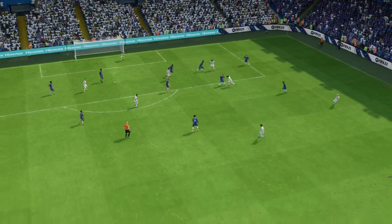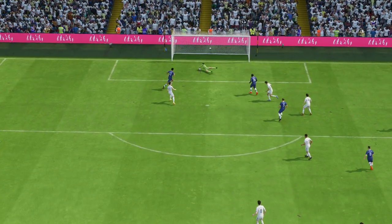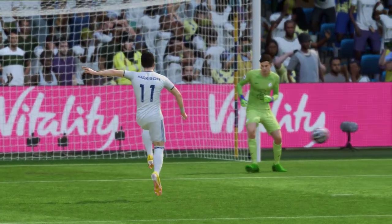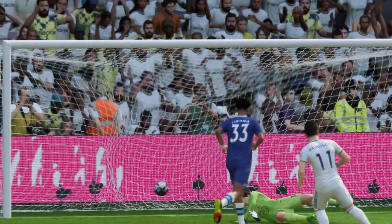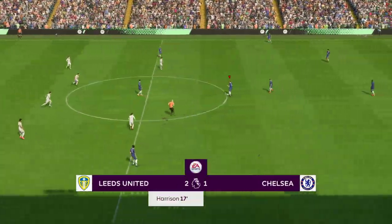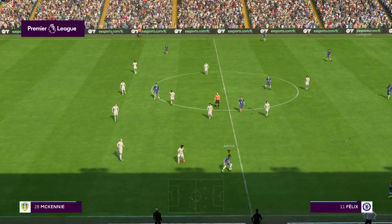Well, he does everything right here. Good contact, right technique, and alert to the situation. That's a smart finish. So on with the match. 2-1 is the scoreline. What's going to happen next?